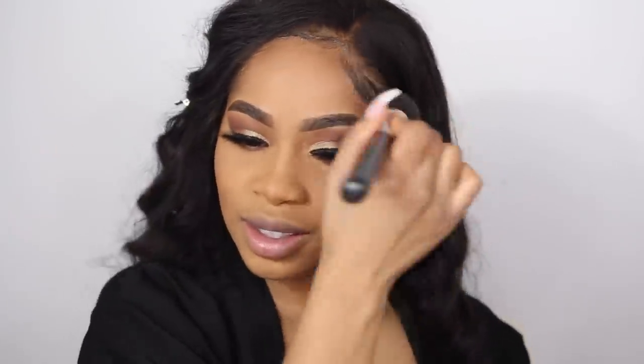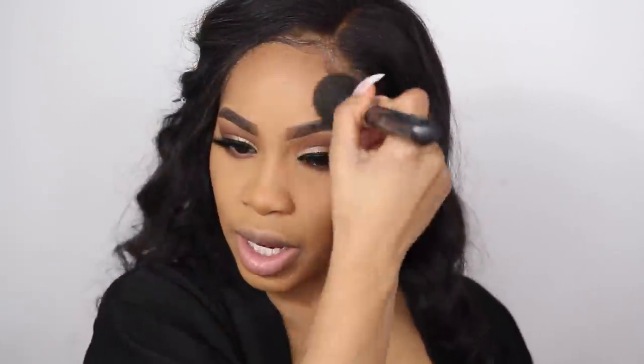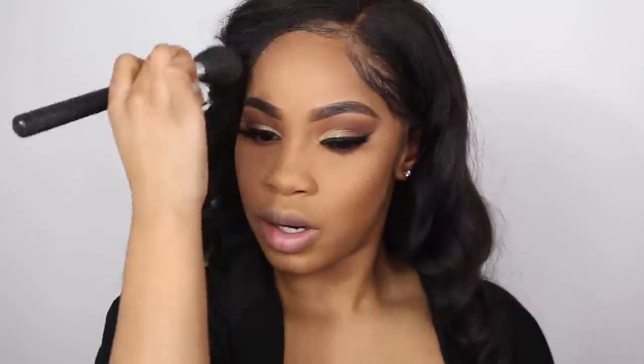Of course, you guys, I don't really contour my forehead when I'm wearing a frontal because I already have a small forehead. So I just like to add a little bit of bronzer to even out everything, because if I have bronzer everywhere else and then my forehead's just bland, it kind of throws me off a bit. So I just add a little bit of bronzer around the edges of my forehead.